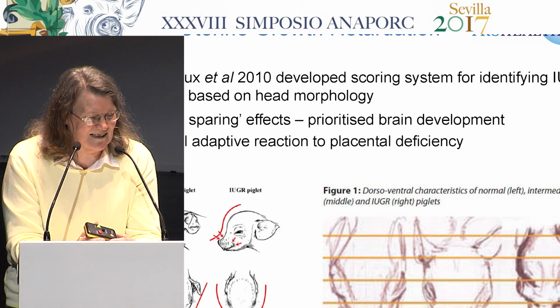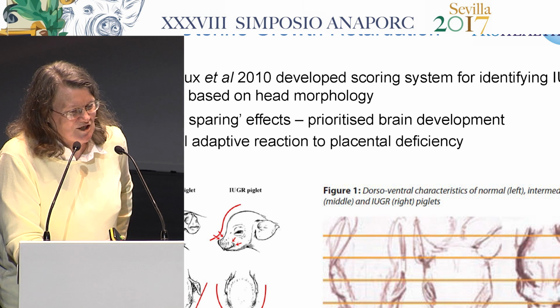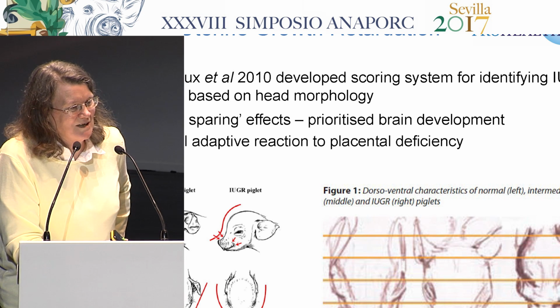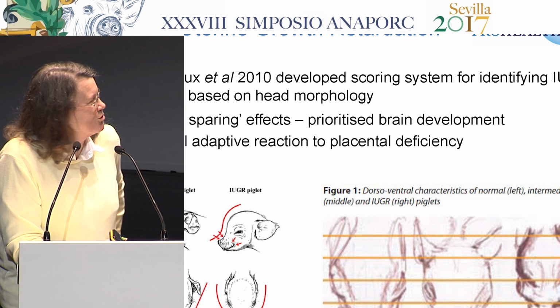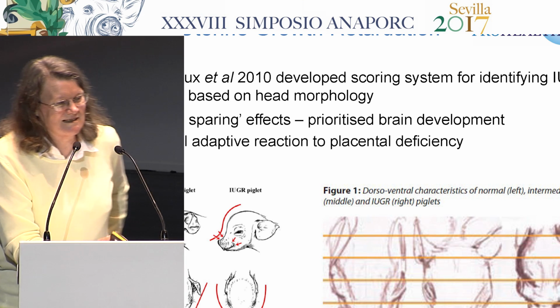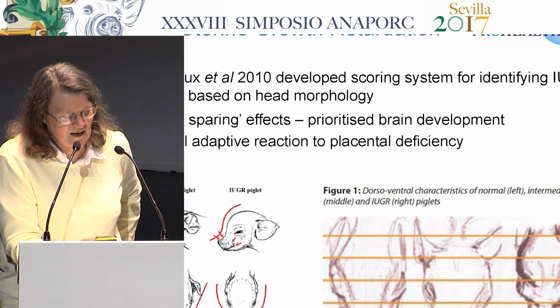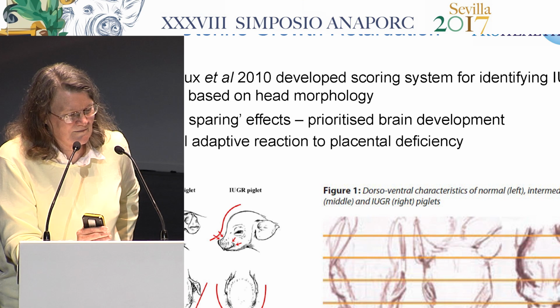In our data set, something approaching a third of all the piglets born were below that threshold, certainly well over a quarter. So we're talking about a lot of piglets here who are possibly suboptimal in terms of their lifetime performance.